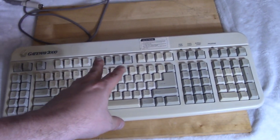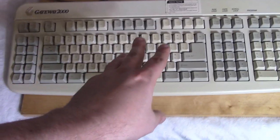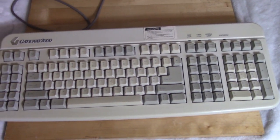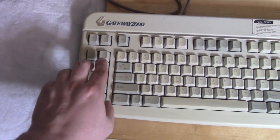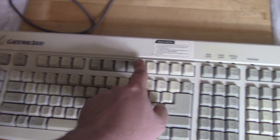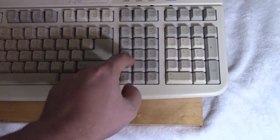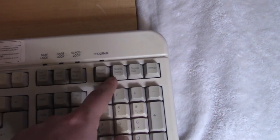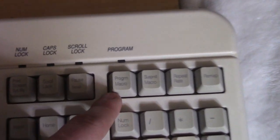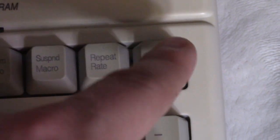I lucked out finding one of these separate from this machine. A few months after I got this machine, I found this keyboard kind of randomly at a swap meet situation. You see you've got function keys over here, you've got function keys up here. Right here you have multiple 8-directional keys. This is standard here. And then you have these extra keys for programming macros. Let me see here, you have program macro, suspend macro, repeat rate, and then remap.